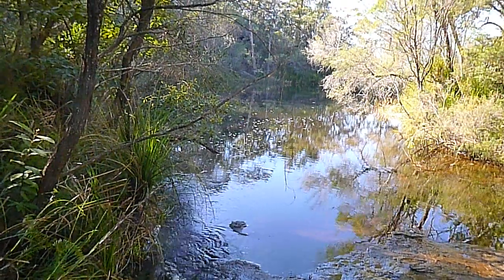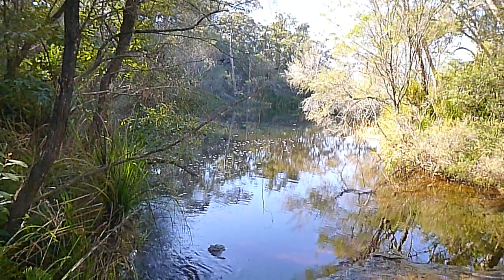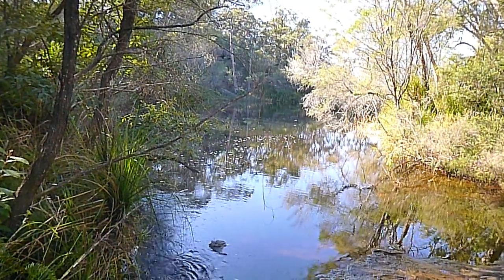Okay, it says here, walking track follows Fountain Creek upstream towards the second or upper Narara Gosford Dam. So we've got to go up. So we've got to go there. There is a track heading up that way. So we'll do that. It says, be careful, it's really slippery there.